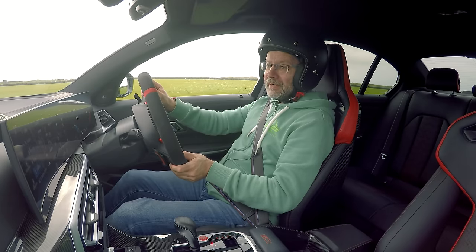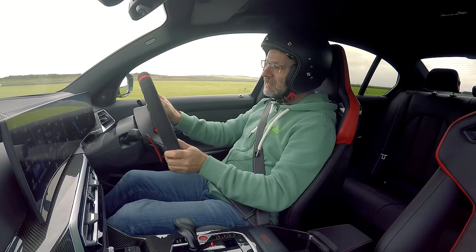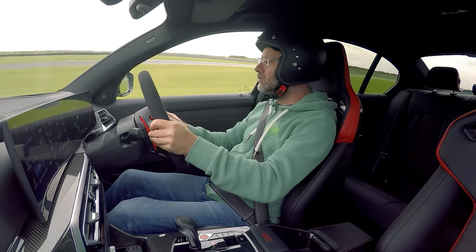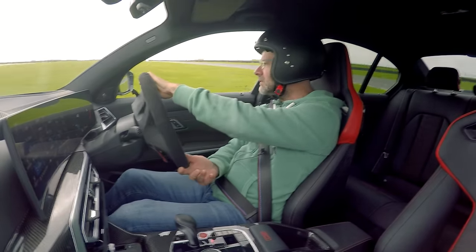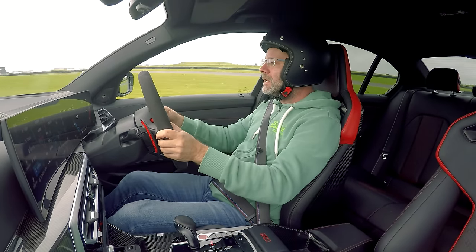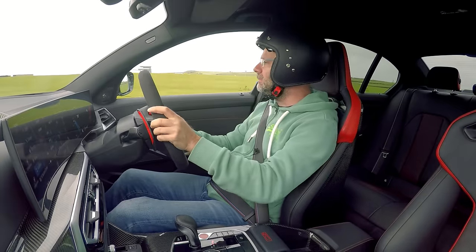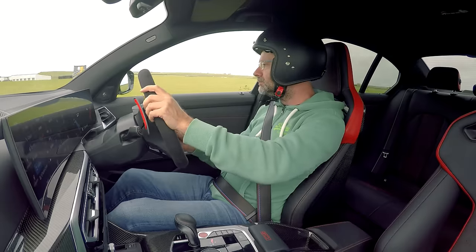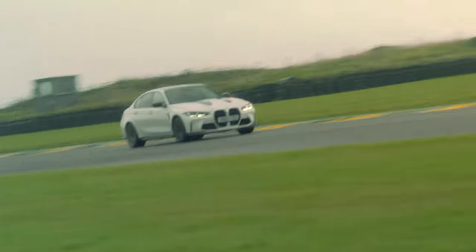But now I know what's coming, I will look to accept it much more readily this time round. Just feel it through the fast stuff. Oh, there's the OBS, blimey. You can just feel it there through the fast stuff. There's the understeer, then comes the oversteer. In quicker corners, you can just feel it wanting to straighten itself under power in a really pleasant fashion. It's got a really nice balance.